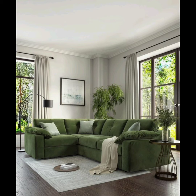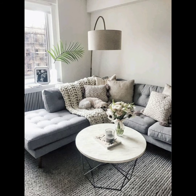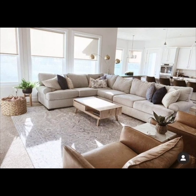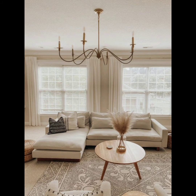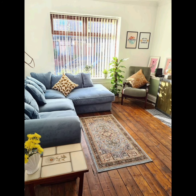Are you tired of that neglected corner of your room? Wondering how to make the most out of your corner couch while maintaining a harmonious flow with the rest of your decor? Look no further. We are here to guide you through a world of creative possibilities, demonstrating how to infuse your unique personality into every inch of your home.